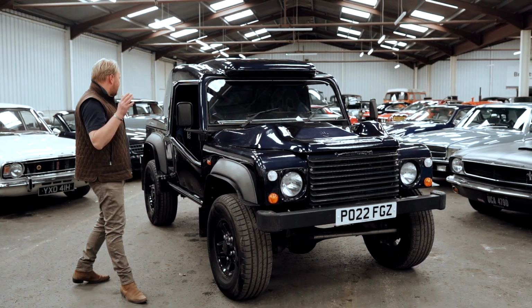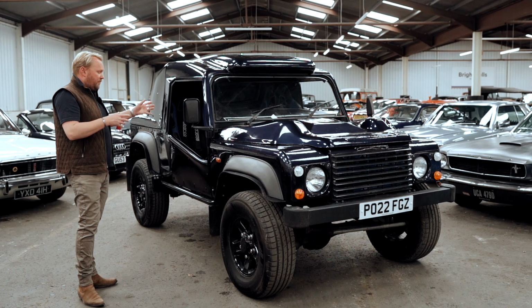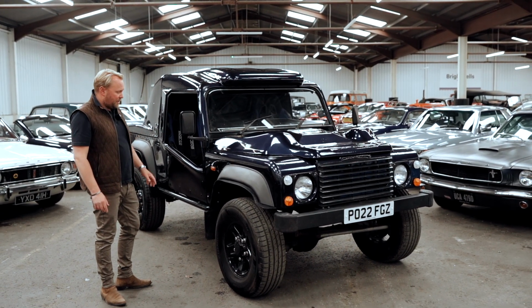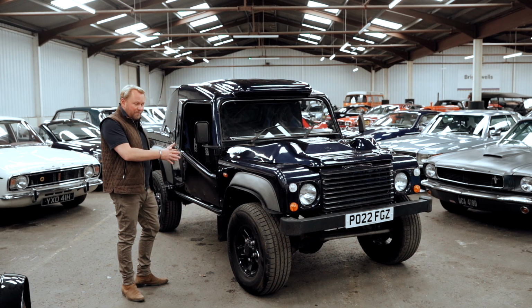So what we have here is basically a road legal racing Land Rover that you could take racing if you did a few more racing modifications to it with the correct FIA approved bits and pieces. But this has got road tyres on its 18-inch boost wheels. They're Kumho tyres, so it's for road bias.